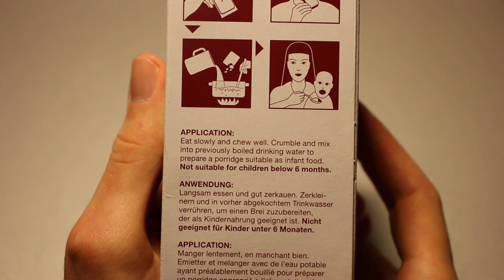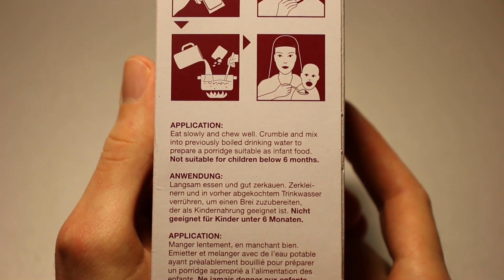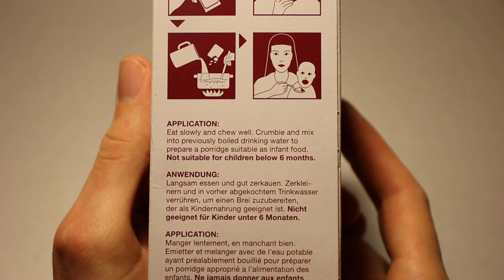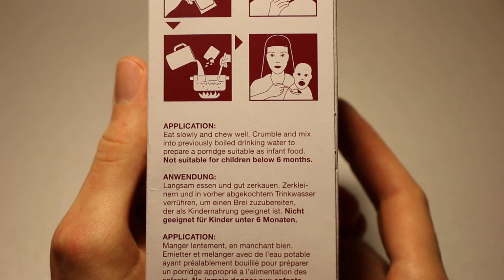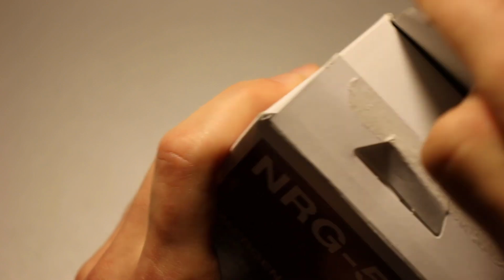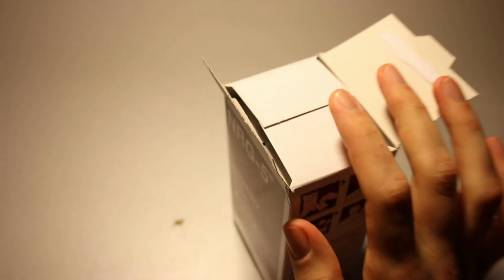So let's see the application. Eat slowly and chew well, crumble and mix into previously boiled drinking water to prepare a porridge suitable as infant food. Not suitable for children below 6 months. Guess they have to starve. So let's take a quick look what's inside. We are over 3 minutes into the video and I haven't even opened the bloody package yet.